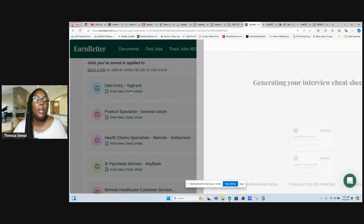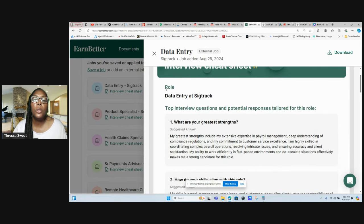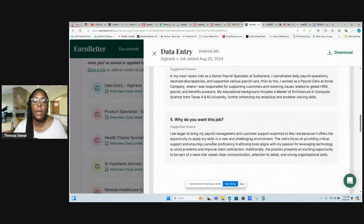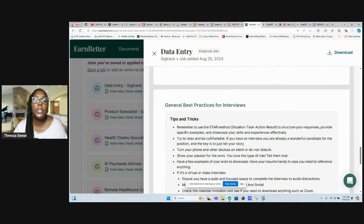So if I go here and click on this interview sheet, AI has generated a sheet for me so I can practice the interview and be able to ace it. Okay. These are some of the questions they will ask. What are your greatest strengths? They gave you the answers. All you have to do is reword it and put it in your own words. How do your skills align with this role? Why should we hire you? Can you walk me through your resume? Why do you want this job? When you scroll down, they're giving you general best practices for interviews. They're giving you tips and tricks.